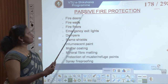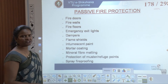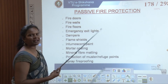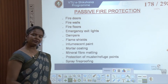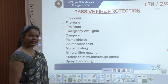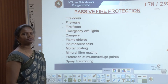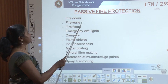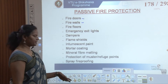In the last few sessions, we have discussed active fire protections. Different ways of doing passive fire protection are fire doors, fire walls, fire floors, emergency exit lights, fire dampers, flame shields, intumescent paint, mortar coating, mineral fiber matting, provision of muster refuge points, and spray fireproofing. In this we have covered fire walls and fire doors. A few more can be covered in this particular session.